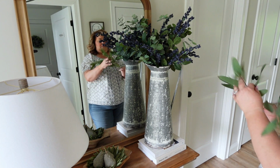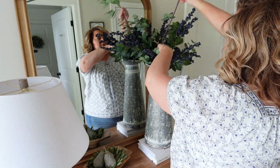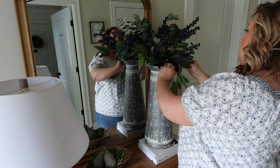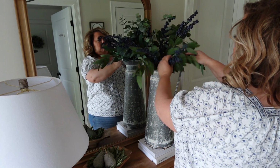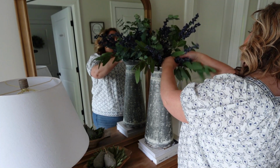I also have this one stem of seeded eucalyptus, and I'm just going to stick this right in the center to give us a little bit more of that spiller effect. This just looks really full, and you guys, I really love this, and I feel like I need to have something like this in the entryway all of the time now.